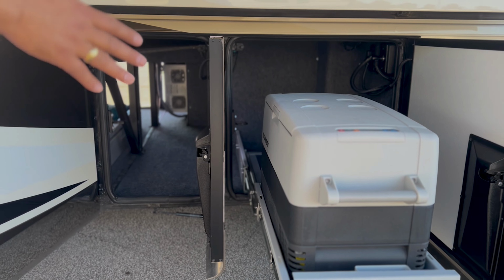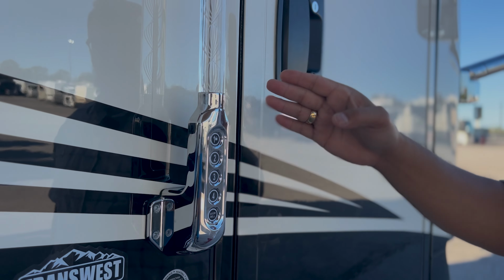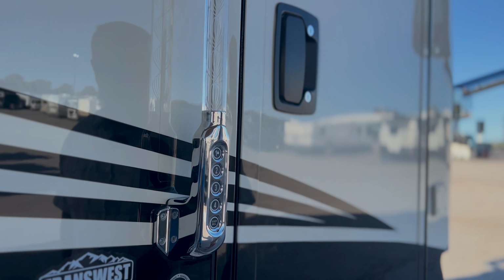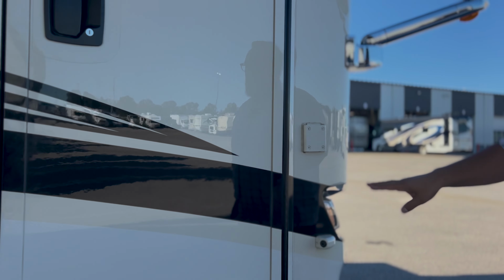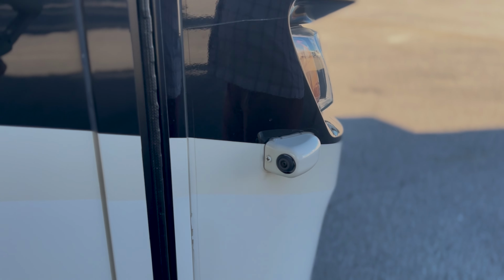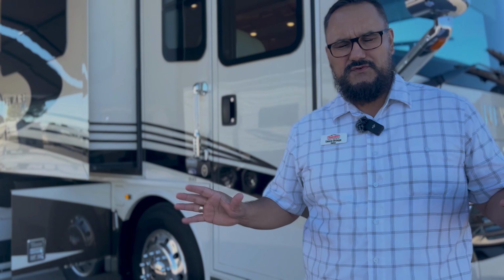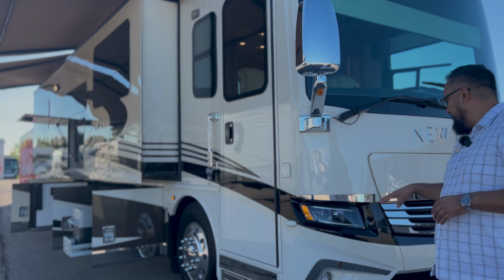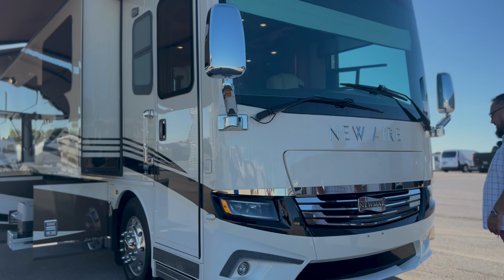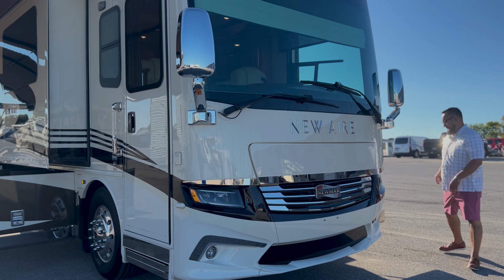Now, as we get ready to come into this coach, you do have a keyless entry. It does have a doorbell. You can actually program this to lock or unlock, but you can also unlock just the cargo bays. Now, it does have the side cameras, but it also has the 360-degree camera system. So it has seven cameras total on the exterior of the coach. Now, one of the things I'm going to point out, I'm going to go ahead and open this up here in just a second. I like how they got this matching the stainless here on the side of the coach.